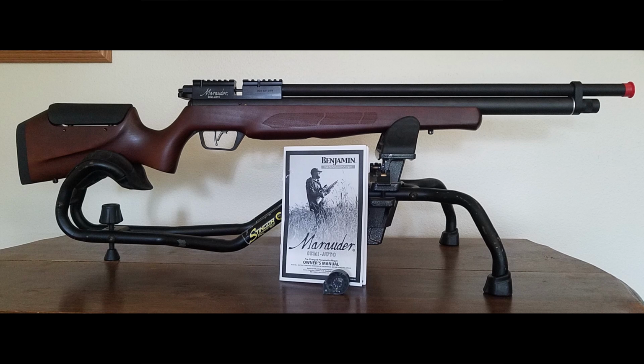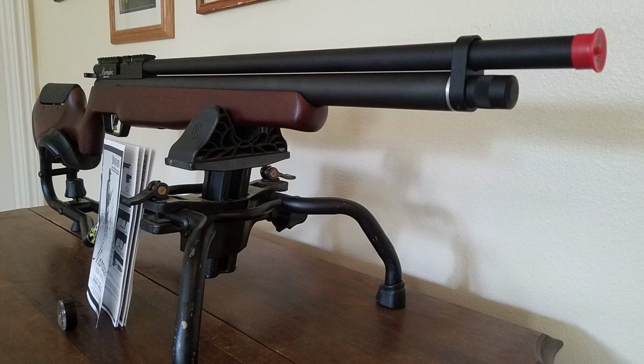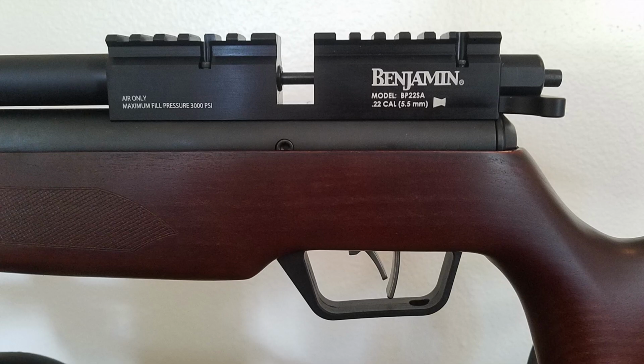So don't ever pull the trigger thinking that it's empty, because it's probably not. Just another reason to practice good gun safety. Always have your gun pointed in a safe direction when you pull that trigger. Never mess around, and always have your safety engaged when you're shooting this gun. It's right there by the trigger. There's no excuse to not have it engaged until you're ready to shoot.